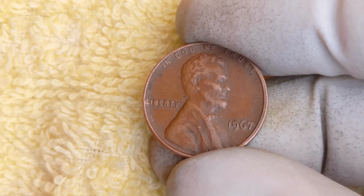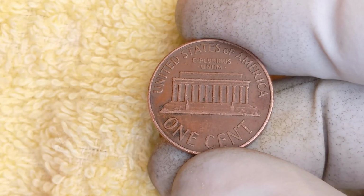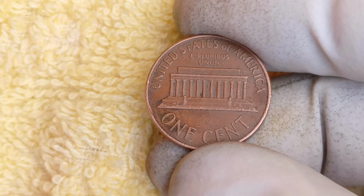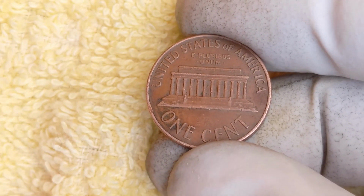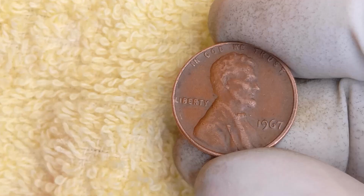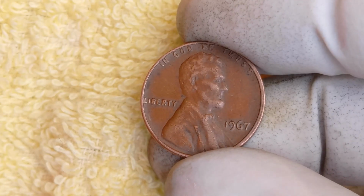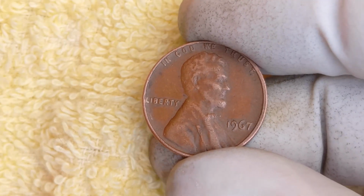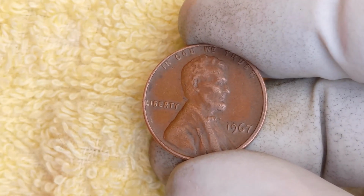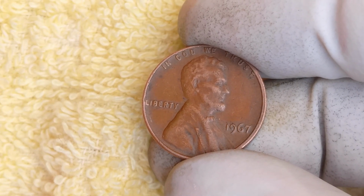Right now, experts estimate that if another 1967 Lincoln penny with mint anomalies is found, it could easily fetch between $200 million to $400 million depending on its condition and demand. This is not just a fluke. We are seeing a gold rush in copper. Collectors are buying up rare Lincoln pennies like never before. The humble 1-cent coin is no longer pocket change, it's a golden ticket.